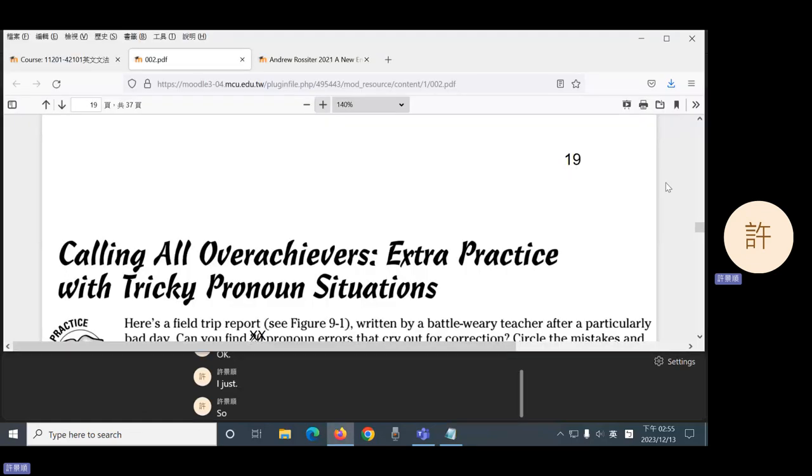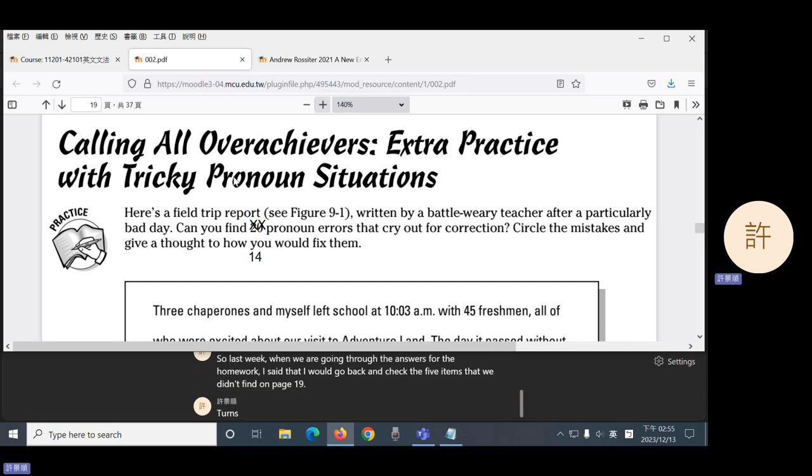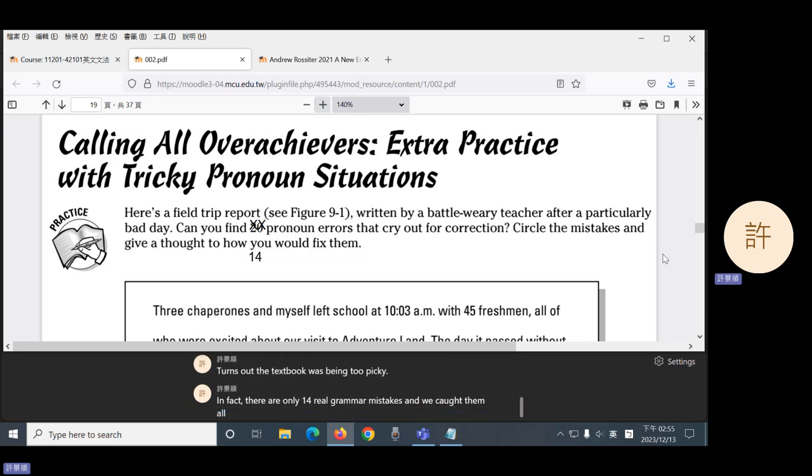So last week when we were going through the answers for the homework, I said that I would go back and check the five items that we didn't find on page 19. Turns out the textbook was being too picky. In fact, there are only 14 real grammar mistakes and we caught them all. So don't worry about that.